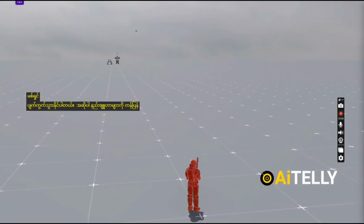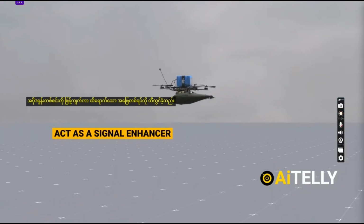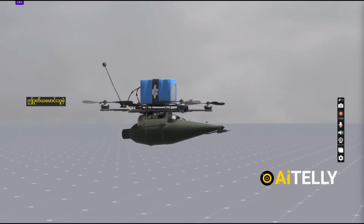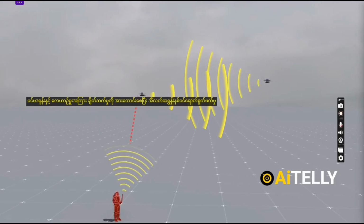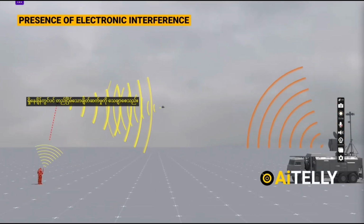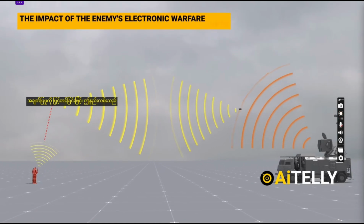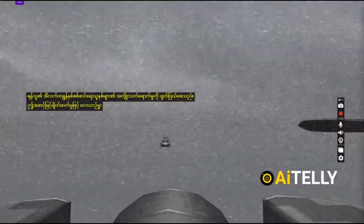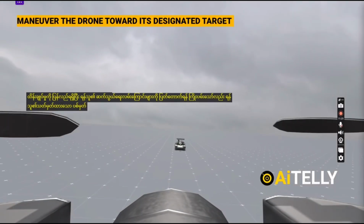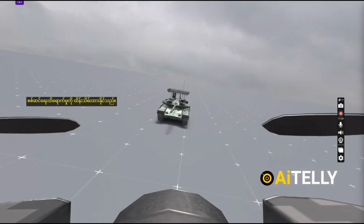To counter these tactics, the Ukrainians have developed an effective solution, deploying an additional drone to act as a signal enhancer. This secondary drone strengthens the connection between the primary drone and the pilot, ensuring a stable link even in the presence of electronic interference. By boosting the signal, this method helps to neutralize the impact of the enemy's electronic warfare units. With this enhanced connection, the pilot regains control and can continue to maneuver the drone toward its designated target, maintaining operational effectiveness despite the enemy's attempts to jam communications.